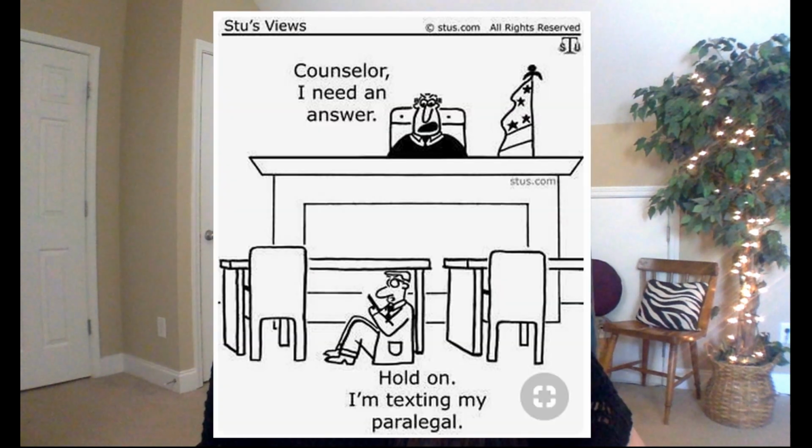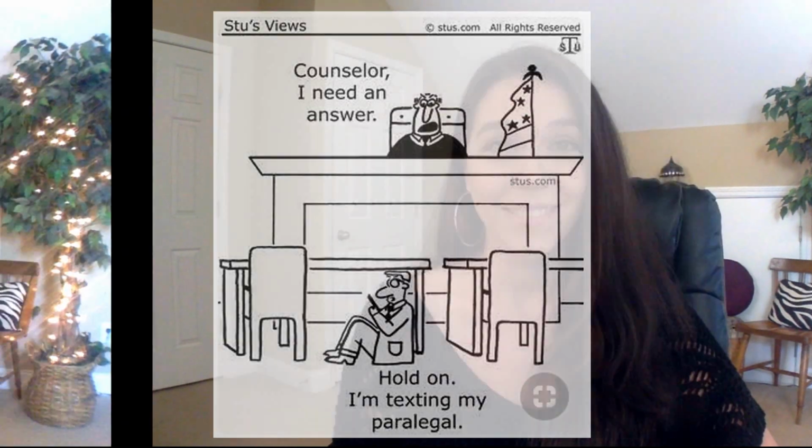Step number 2 in the process of going paperless is to implement a document management and practice management system. This can be a singular system all wrapped into one. A lot of attorneys and law firms are using practice management systems that are only available to them on their desktop computers. But how is that working for you when you're away from the office? Guess what? It's not. And this cartoon says it all.